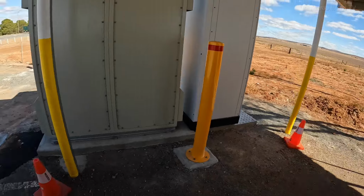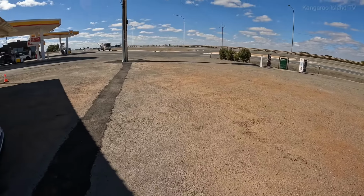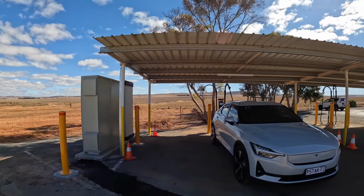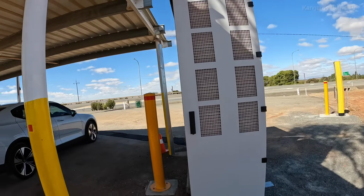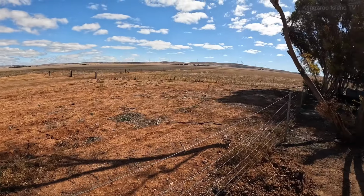So this is a brand new, and it's undercover. Look at that, how good is that? All undercover. There's the charging, brand new charger at Snowtown. There's the cabinets here. It's just in an empty paddock. Look at that paddock there and the wind turbines.